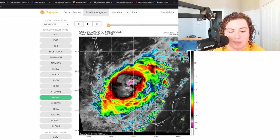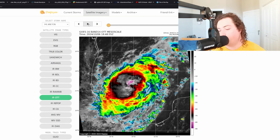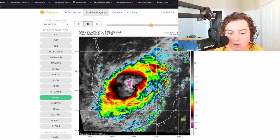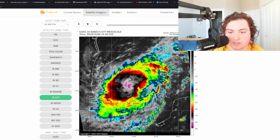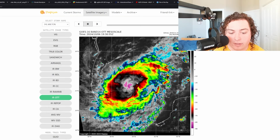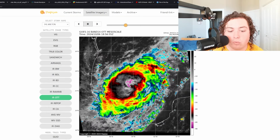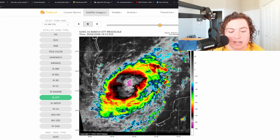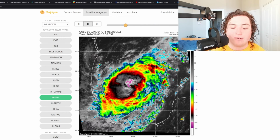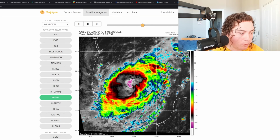This is what we were looking at about, how long is this, 45 minutes ago. Let's go ahead and see how this progresses right here. As you can see, okay, this is going to be a little difficult, but as you can see, you're already seeing all this convection firing up, and you're already starting to see this convection really wrap around that center right here. That's where the center is right there. Now you're starting to see that convection finally starting to wrap around. That is a very terrible sign right there.